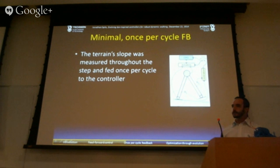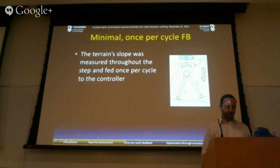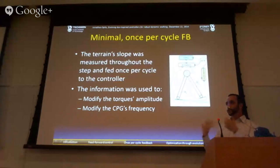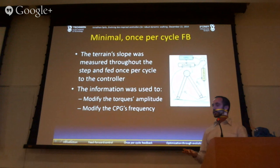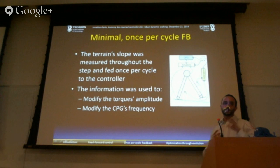That way we don't need to rely on continuous feedback, and we have the time to calculate the slope or do some averaging if we have a noisy signal. This information is used first to modify the torque amplitude. As we walk on a steeper uphill slope, we need to invest more energy into potential energy, and so the controller needs to behave differently. So we modify the amplitudes of the torques in order to insert more energy into the system. And as we're walking down steep slopes, we need to start taking this energy out. And since the compass biped can also be seen as an oscillator, we have two oscillators, and there is no real connection between them other than the torques that we are applying. So we also need to modify the CPG frequency in order to keep these two systems interconnected.